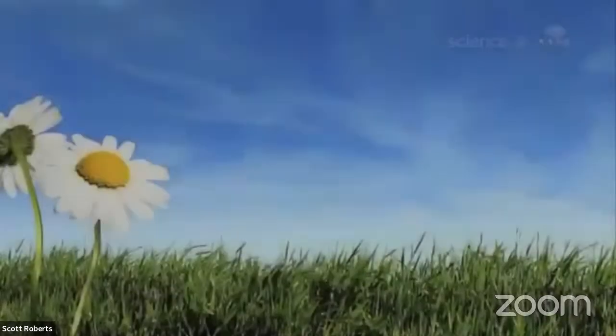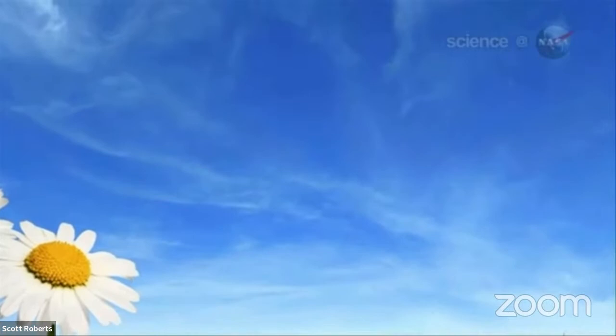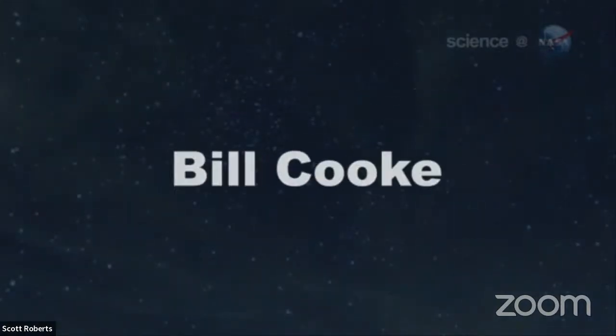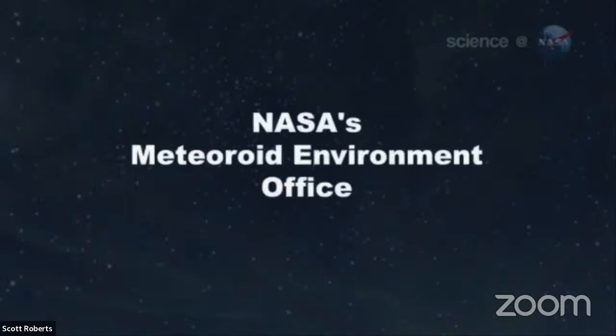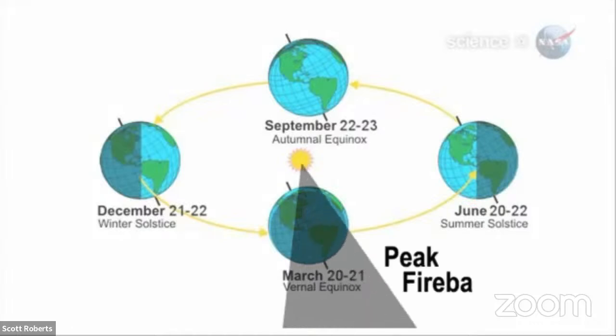What are the signs of spring? They are as familiar as a blooming daffodil, a songbird at dawn, a surprising shaft of warmth from the afternoon sun. And oh yes, don't forget the meteors. Spring is fireball season, says Bill Cook of NASA's Meteoroid Environment Office. For reasons we don't fully understand, the rate of bright meteors climbs during the weeks around the vernal equinox.